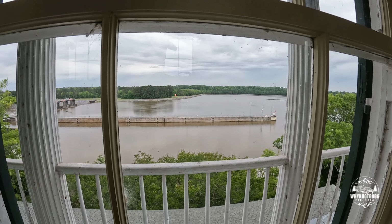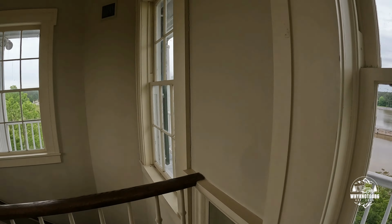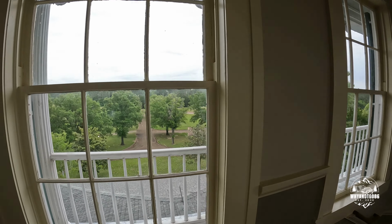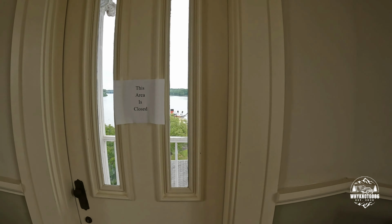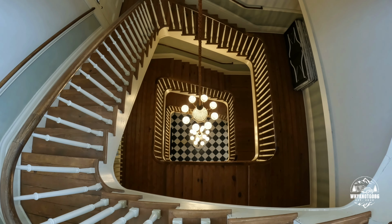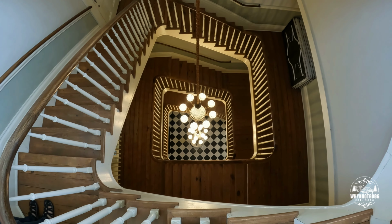All right, now we're up in the cupola. So you can see the dam. Look in several different directions. But you know what? They got a sign. It's looking down from the top of the staircase at the cupola.